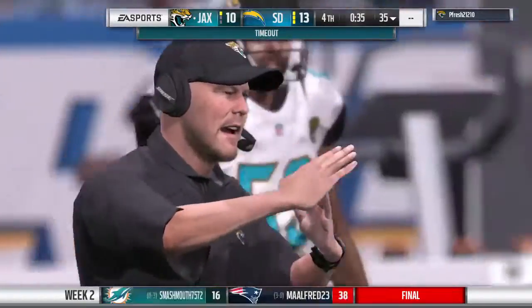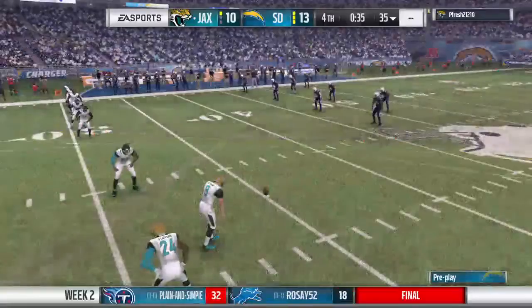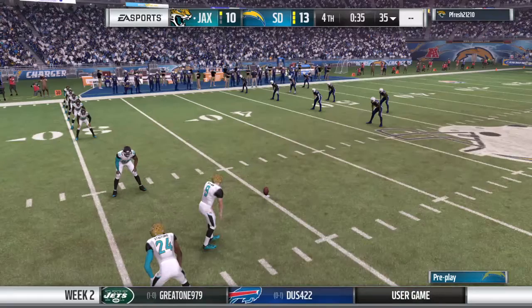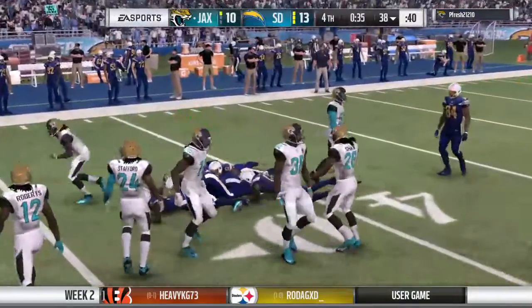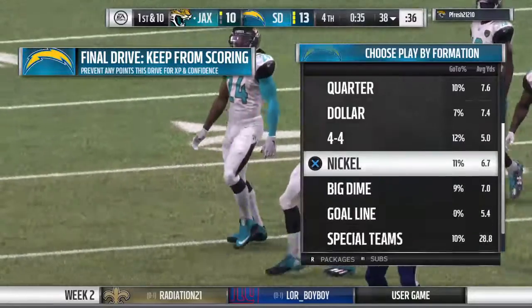And now a whistle and a timeout called by the kicking team. That'll leave them with just one remaining in this fourth quarter of play. Oh, did the Jags get this? Yes, Jags football. So they needed the onside kick, and they got it. Now they need a field goal.